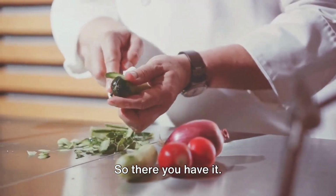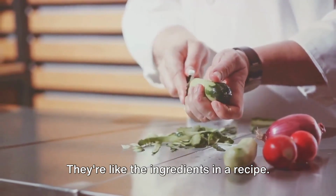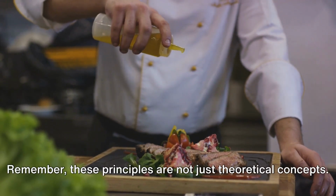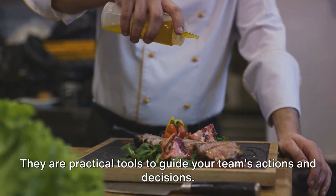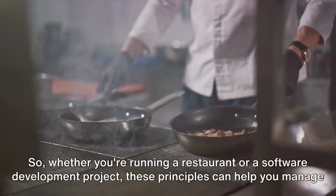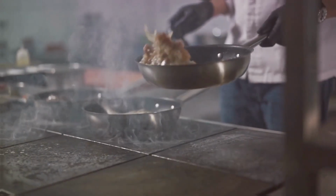So there you have it. The three principles of Scrum: transparency, inspection, and adaptation. They're like the ingredients in a recipe. You need all three to make a successful Scrum project, just like you need the right ingredients to make a delicious meal. Remember, these principles are not just theoretical concepts. They are practical tools to guide your team's actions and decisions. So whether you're running a restaurant or a software development project, these principles can help you manage your work effectively. Understanding these principles is the first step in leveraging Scrum for your projects.